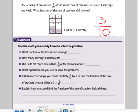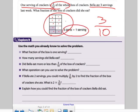Because they didn't ask you what one serving is. See, it says one serving of crackers is 3/10. They told you Bella ate 3 servings. So what fraction did she eat? This is not a picture of what she ate. It's not. This is just a picture of what one serving is. She ate 3 of these. She ate 3 of this picture.